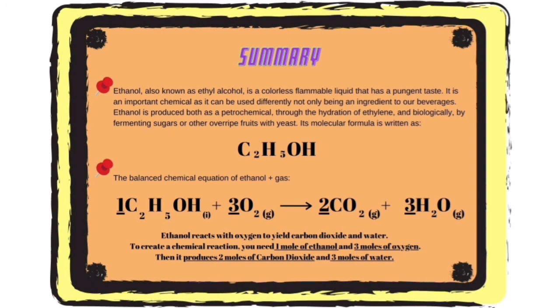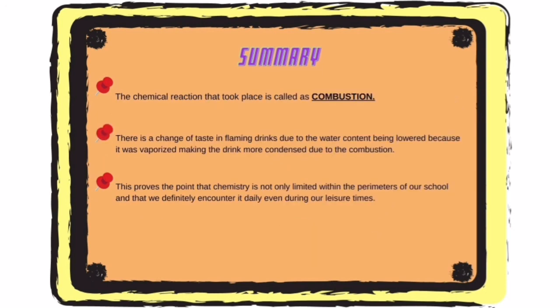C2H5OH, which is the formula for ethanol, plus O2, which is the formula for oxygen, yields CO2 plus H2O. Ethanol reacts with oxygen to yield carbon dioxide and water. To create a chemical reaction, you will need 1 mole of ethanol and 3 moles of oxygen. Then, it produces 2 moles of carbon dioxide and 3 moles of water. The chemical reaction that took place is called combustion.